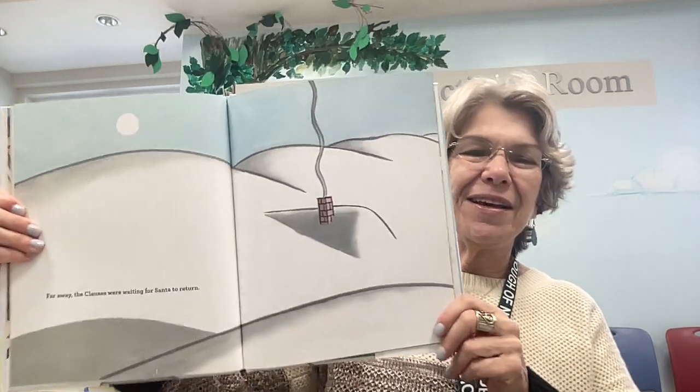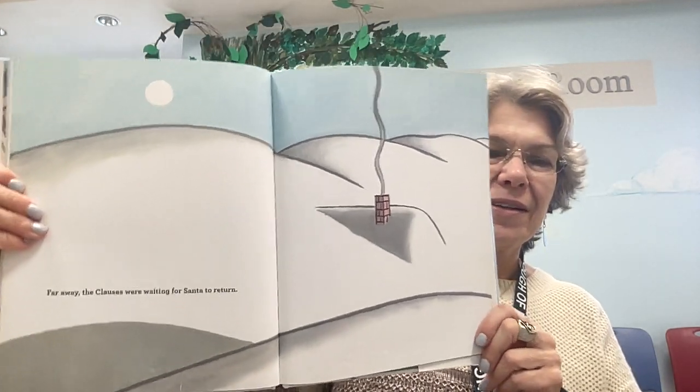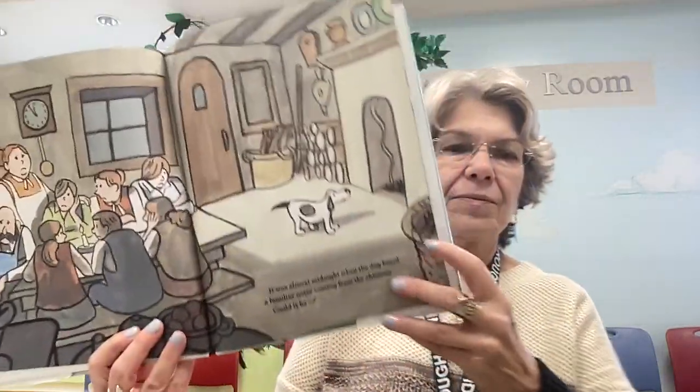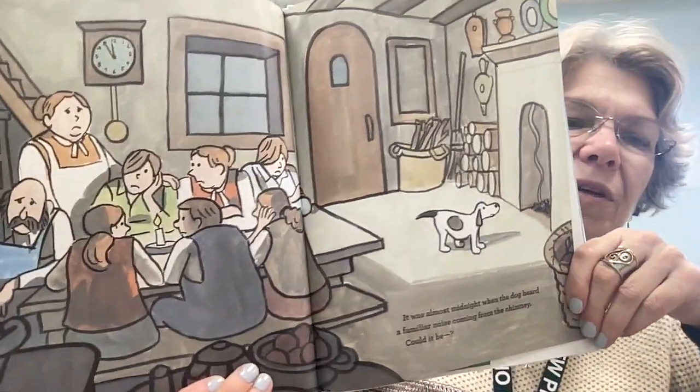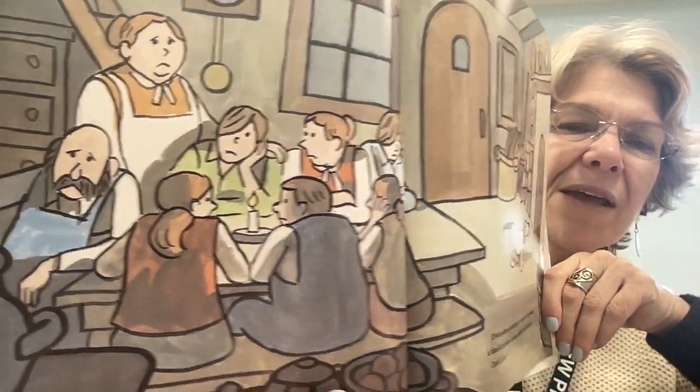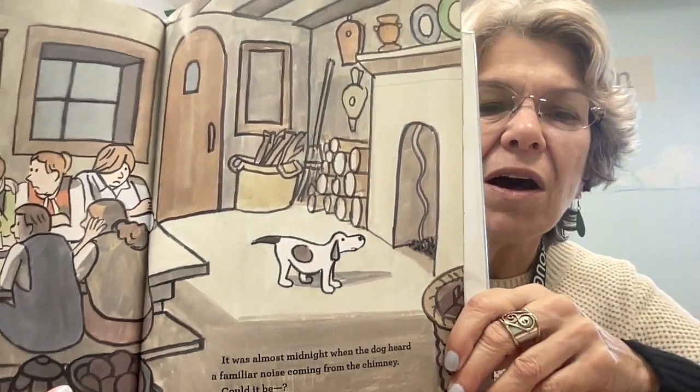Far away, the Clauses were waiting for Santa to return. Look at that winter sun. Not sunny enough to melt the snow. It was almost midnight when the dog heard a familiar noise coming from the chimney. Could it be? Look at how kind of sad they are, just hanging around, stuck in the house. The dog heard the noise. Well, could it be somebody they know?